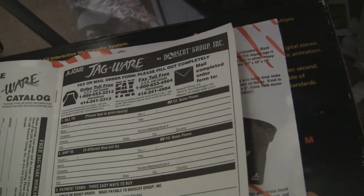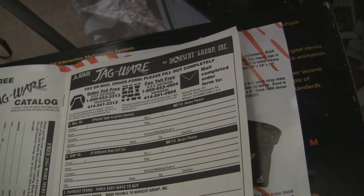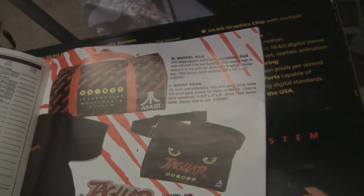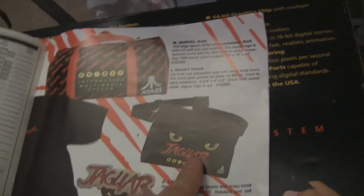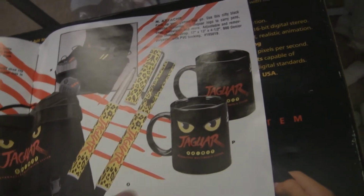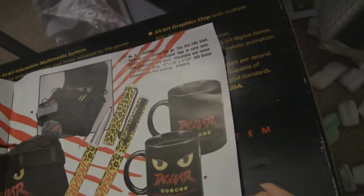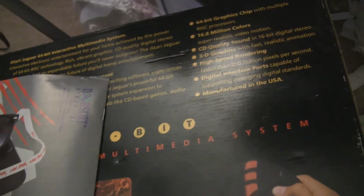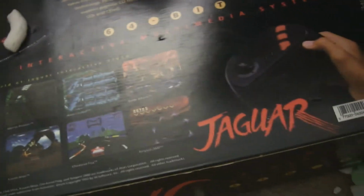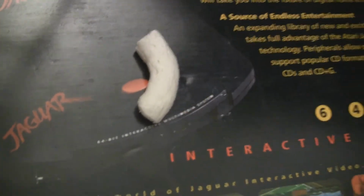And I can still send this in or call it toll-free, but I feel like they're not going to honor it. Duffel bag. Is that a fanny pack? Yes, a Jaguar fanny pack. You could be the envy of all your friends. Water bottles, keychain, pens, the carrying case is kind of cool. An amazing watch. I just thought it was so cool to have this completely out-of-date catalog.